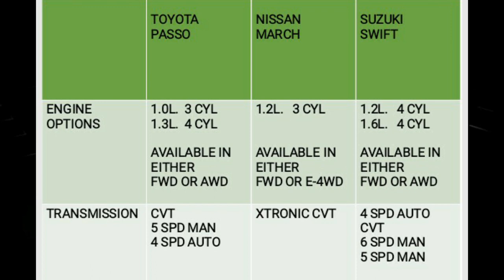Moving on to the Nissan March, it's very straightforward. There's only one option, which is a 1.2-liter 3-cylinder petrol engine paired to an Xtronic CVT transmission. This car is also available in either front or E4-wheel drive. This is a system whereby instead of having a drive shaft to transfer power to the rear wheels, there is an electric motor that only drives the rear wheels when traction is needed.